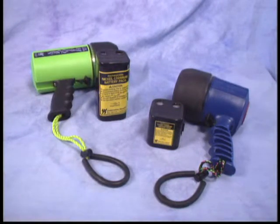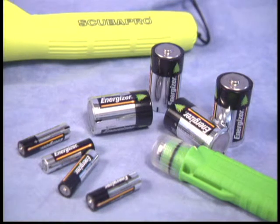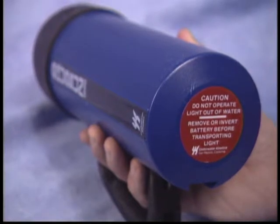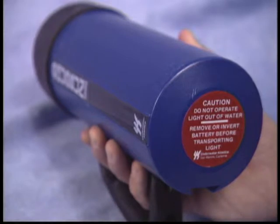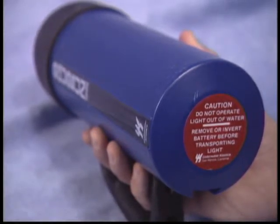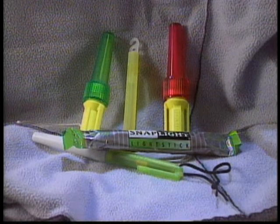Some divers prefer rechargeable batteries because they're cheaper to operate if you use the light a lot. Other divers prefer disposable battery lights because they don't cost as much initially. Remember that some of the brightest dive lights generate so much heat that they should only be turned on underwater. Turning them on above water may damage them. Follow the manufacturer's recommendations.